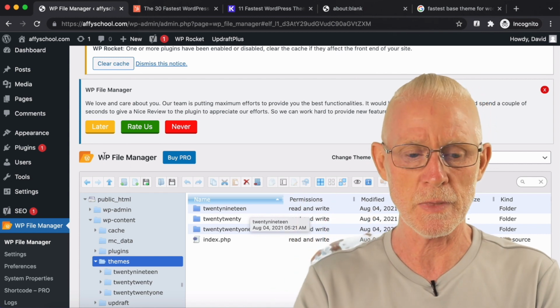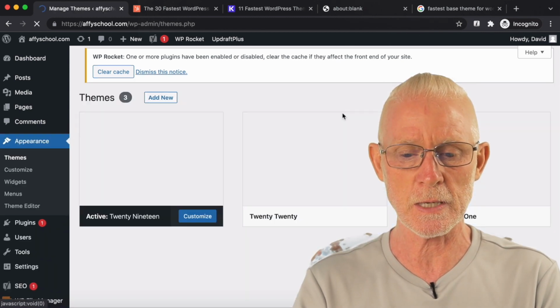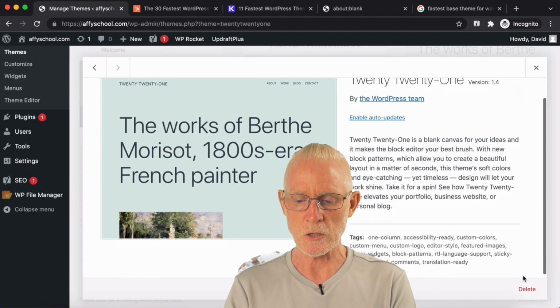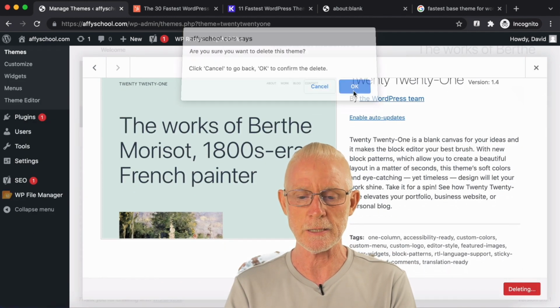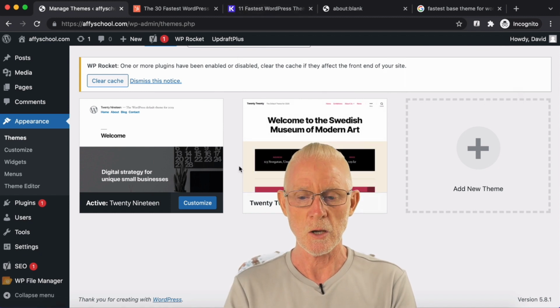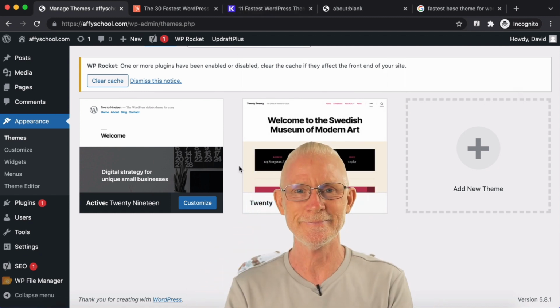Delete them from the menu over here, Appearance, Themes. Come up here, open up the theme, and you can delete it by clicking on that delete button down there. And bye-bye, sayonara theme. So it's gone. Okay!